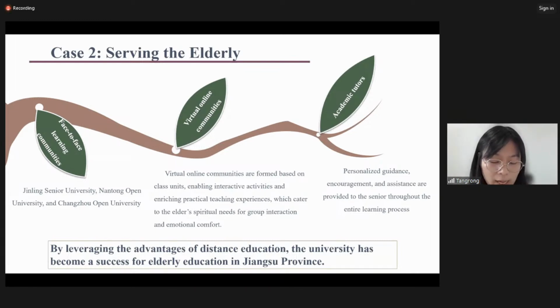Utilizing an online learning platform, high-quality learning resources are provided to the elderly, offering them mental comfort support through interactive learning experiences that combine virtual and real-world elements. Moreover, people-centered customized plans and a dual teacher system are implemented to ensure that the elderly can pursue high-level value.